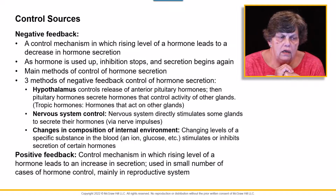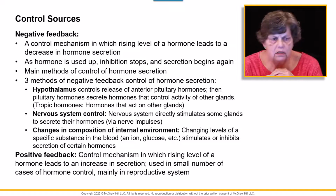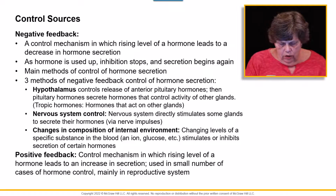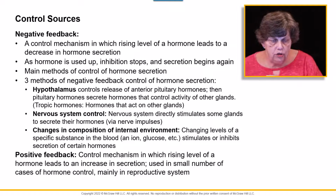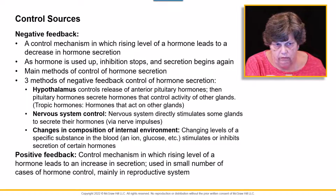But one is through the hypothalamus. We have regulating hormones in the hypothalamus. They are releasing hormones or inhibiting hormones. So you have a releasing hormone that tells the hormone to start being released, and those hormone levels go up. And then when they reach a certain point, it's like enough is enough. So then you start to secrete inhibiting hormones to bring it back down. Okay?